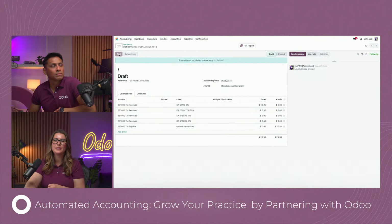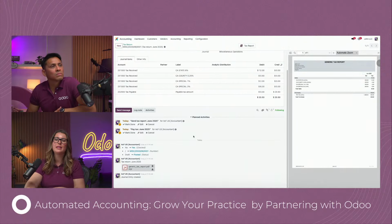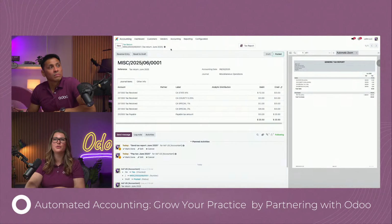So when I post this, Odoo will generate a report for me, and also it will sit here until I pay it and match it with the bank. So now I have a total report of my taxes paid, total amount from where these taxes were pulled from, and then I have activities that remind me to send this report and also to pay those taxes. All right, and I think it's helpful and useful for those who are paying sales tax.